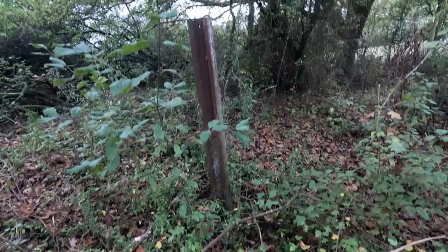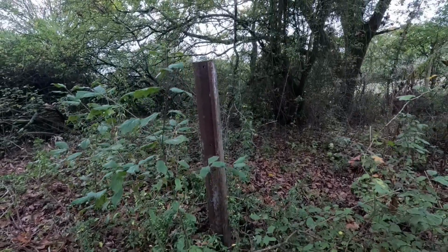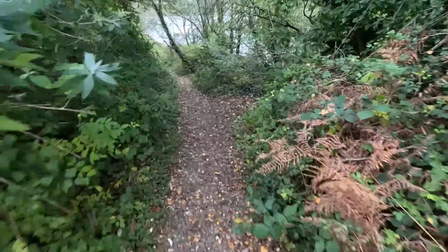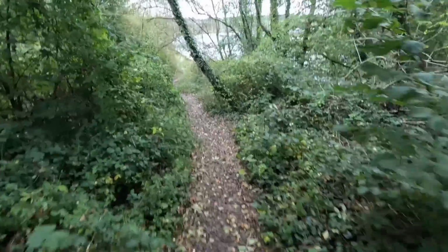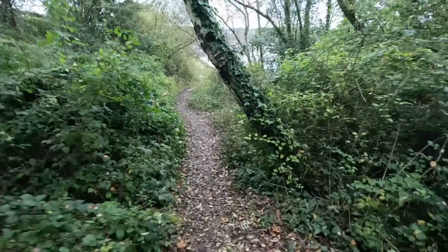It's an old milepost just through there, look. Old piece of rail being used, as they often are. Just past the milepost, look, there's a little path that comes down here. It may take us to the harbour. I'm just intrigued to have a little look.